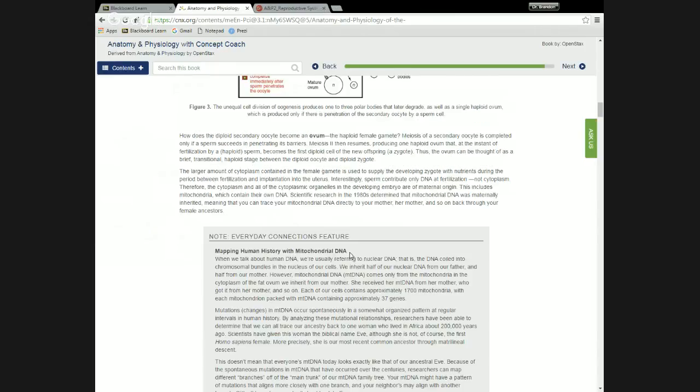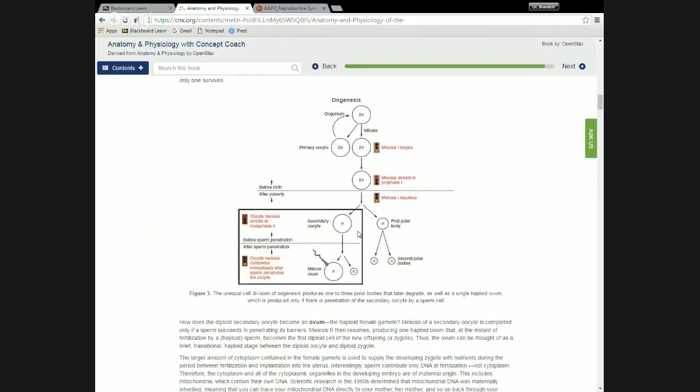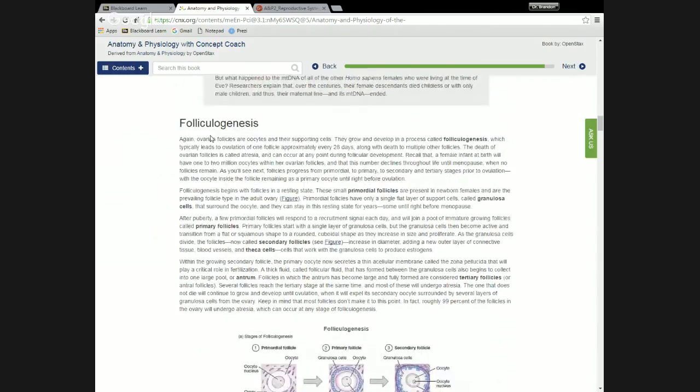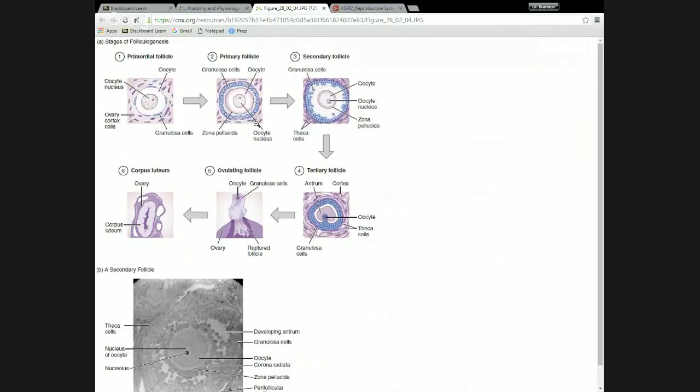So that's the process the egg cells are generated. Now we want to look at how this progresses within the ovary through a process called folliculogenesis. A follicle is the oocyte surrounded by some supporting cells.